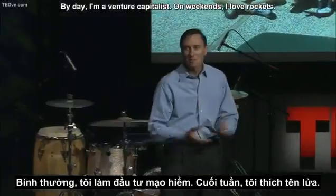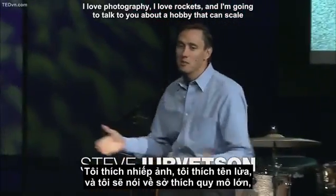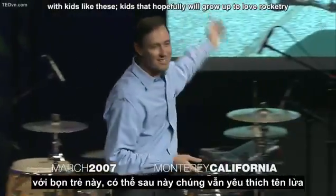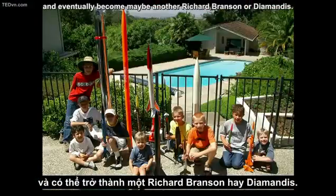By day, I'm a venture capitalist. On weekends, I love rockets. I love photography, I love rockets. I'm going to talk to you about a hobby that can scale and show you some photos that I've taken over the years with kids like these, kids that hopefully will grow up to love rocketry and eventually become maybe another Richard Branson or Diamandis.